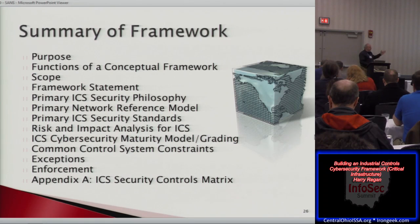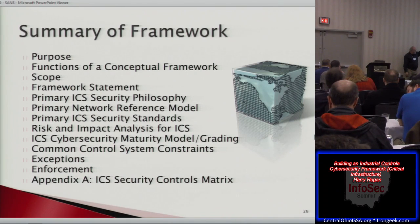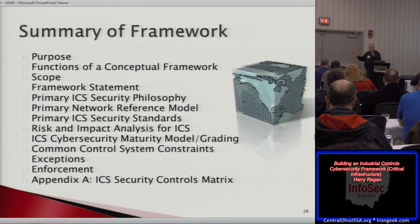So the summary of the framework, putting everything together, the framework that we had basically follows that model. So everything down to Appendix A, consider them sections of a report. So we have the purpose for it, the definition of a conceptual framework, the scope, and the philosophical view of ICS, how you're applying them, how you're doing risk and impact analysis, and getting down to the appendix. The appendix, the controls matrix, is actually the result of the global assessment. So the plant by plant comparison to what the risk impact of the different places are.